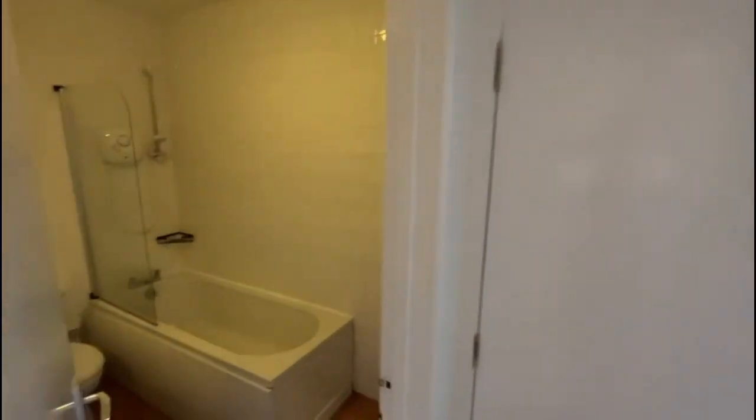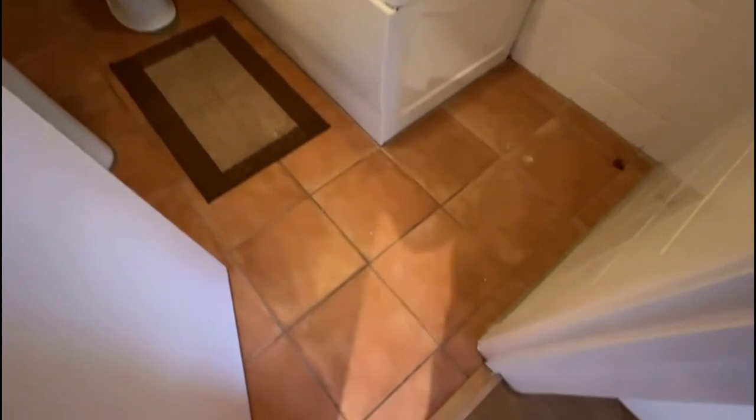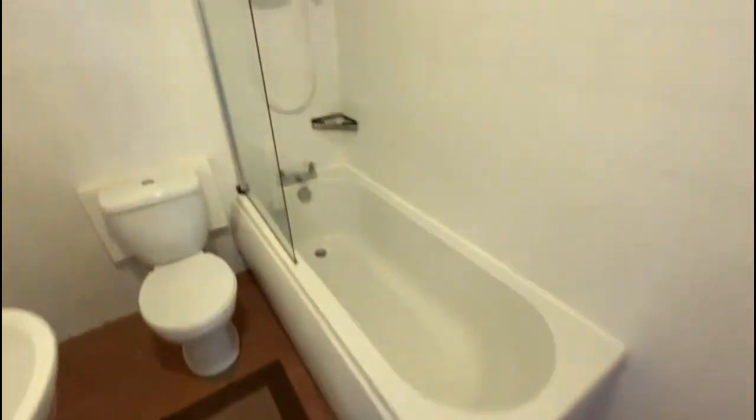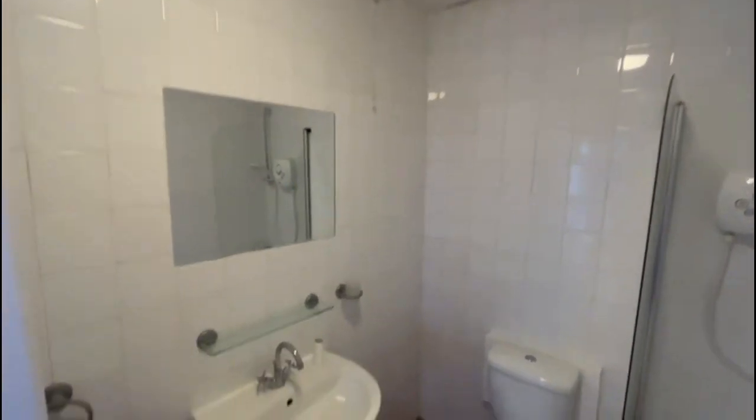This is your entrance hall area. So all white decor. This is your bathroom, so white suite, tiled flooring, and electric shower over the bath. Fully tiled walls.